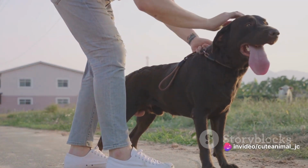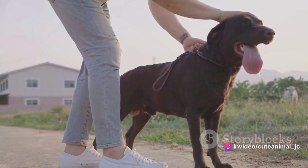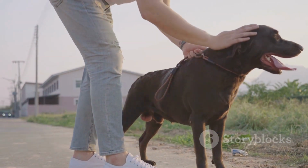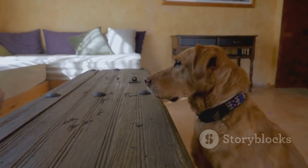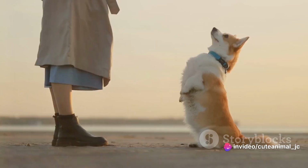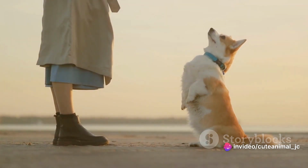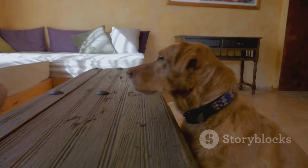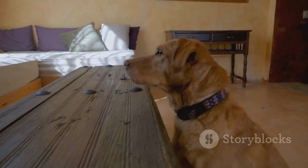The journey to a well-behaved pup begins with the basics. These are the commands that form the foundation of good behavior and set the stage for more advanced training. Sit, stay, come. These might seem simple, but they're incredibly powerful tools in your puppy training toolkit. Sit helps your pup learn self-control. Stay is essential for safety and discipline. And come, that's the command that could potentially save your puppy's life one day.